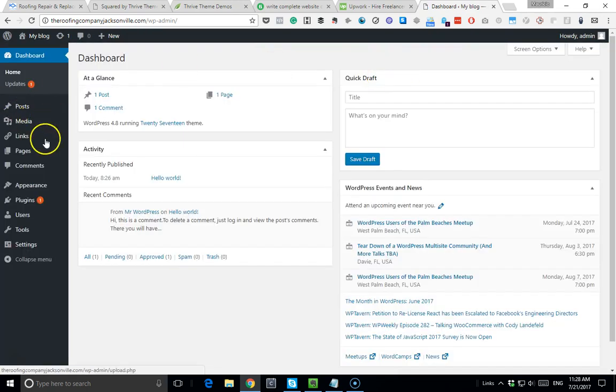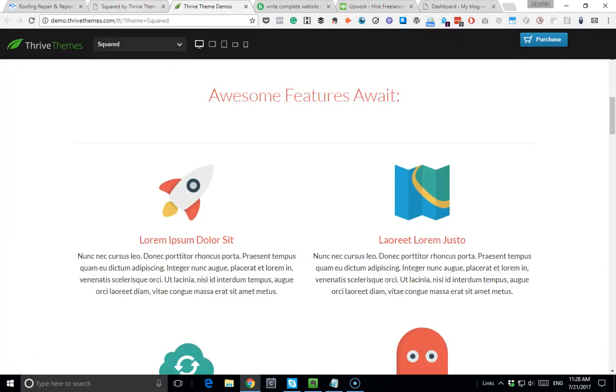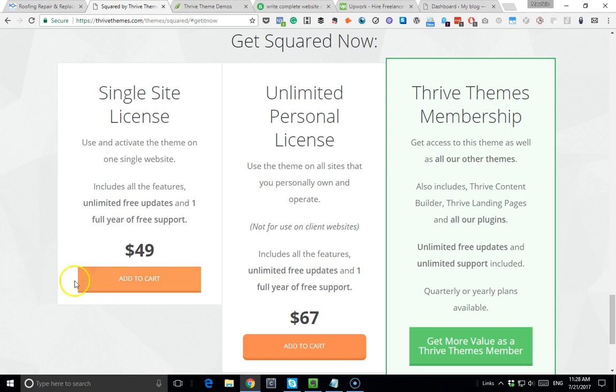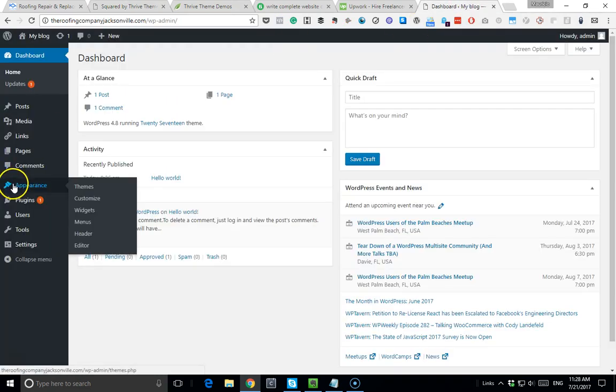Once you buy the theme, you can actually install it through here. So I'm going to do this right now. I'm not going to actually buy the theme, but I'm going to show you where to buy this theme. So you can actually buy this theme right here. And once you buy this theme, it's going to give you a license to use, and it's going to send you the theme. And once you get the theme, you can actually upload it here.